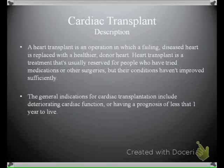So, cardiac transplantation. A heart transplant is an operation in which a failing, diseased heart is replaced with a healthier donor heart. Heart transplant is a treatment that's usually reserved for people who have tried medications or other surgeries, but their conditions haven't improved sufficiently.